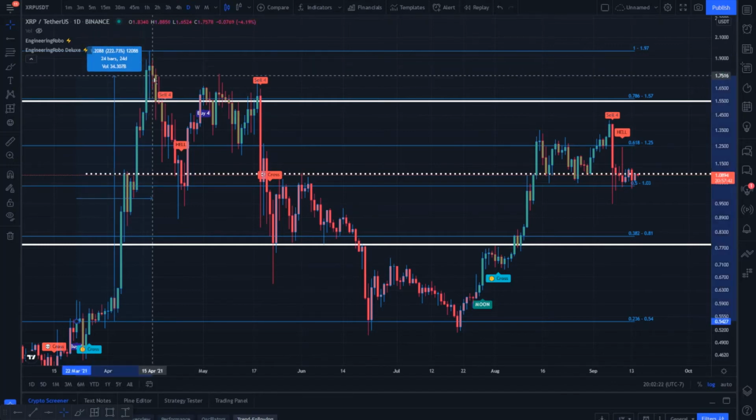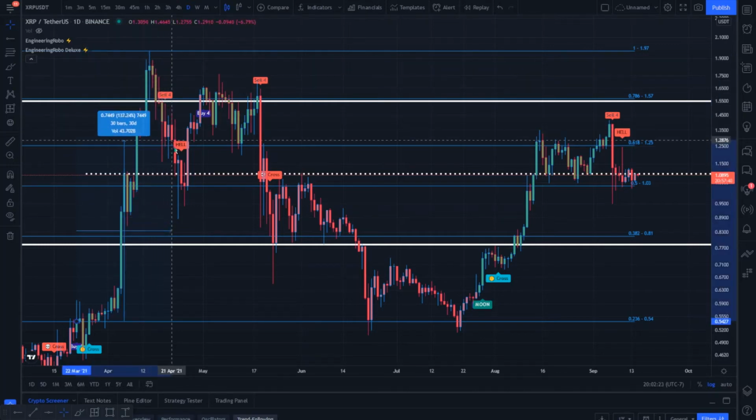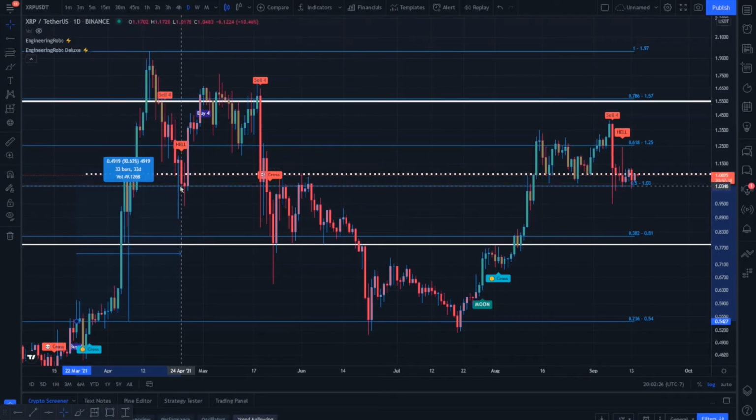And then we see price action experience some sell suggestions when two of our chosen advisors got bearish around $1.04, suggesting you close your position, allowing you to capitalize on 92% in gains with EngineeringRobo's buy and now sell suggestions. So definitely lots of gains to be made with EngineeringRobo, and we have EngineeringRobo saving you from some downside.